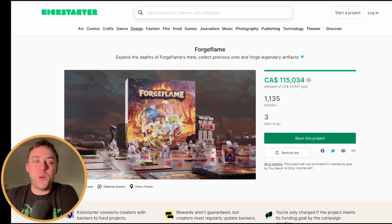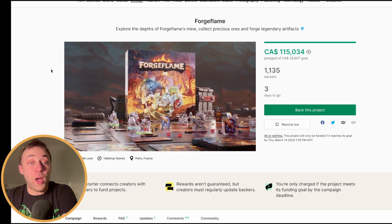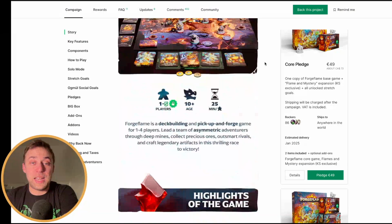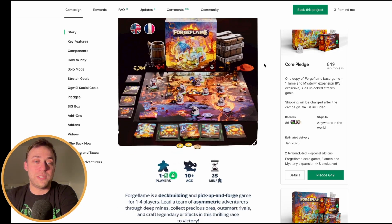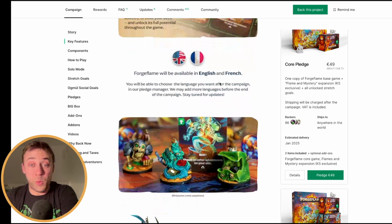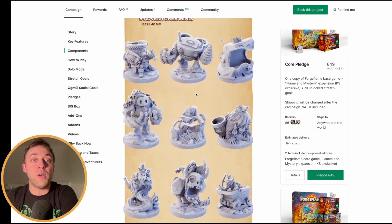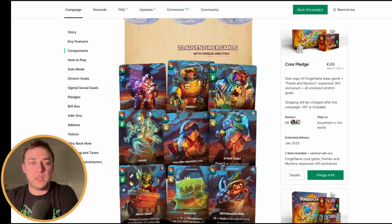Moving along to Forgeflame. I swear, Kickstarter. Forgeflame also looks quite fun, and I was not expecting this to look this fun. It's a pick up and forge game, which is just a pick up and deliver game where you have to forge these artifacts. First person to forge 4 artifacts wins. The rulebook is actually quite nice if you're interested in checking it out, because they have a breakdown of all the asymmetrical abilities of all the characters at the end. Each character has their own deck of cards where they get to do a bunch of different things.